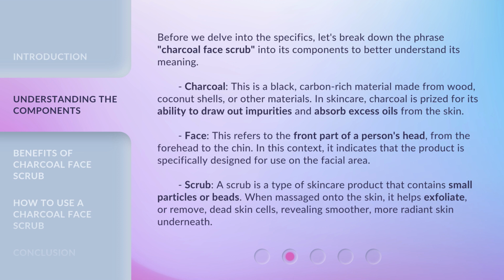Face. This refers to the front part of a person's head, from the forehead to the chin. In this context, it indicates that the product is specifically designed for use on the facial area. Scrub. A scrub is a type of skincare product that contains small particles or beads. When massaged onto the skin, it helps exfoliate or remove dead skin cells, revealing smoother, more radiant skin underneath.